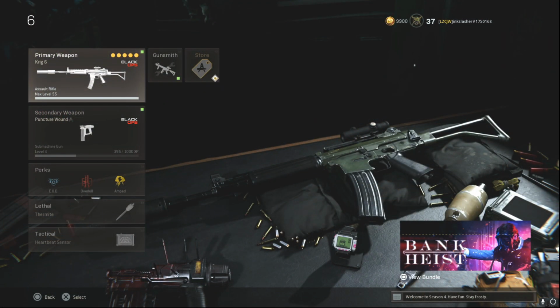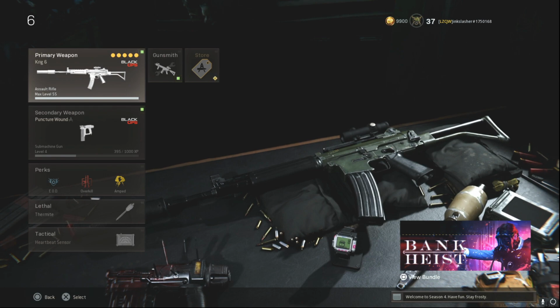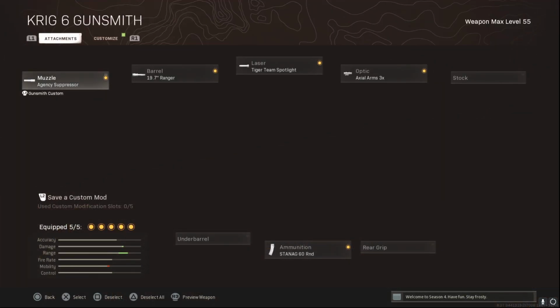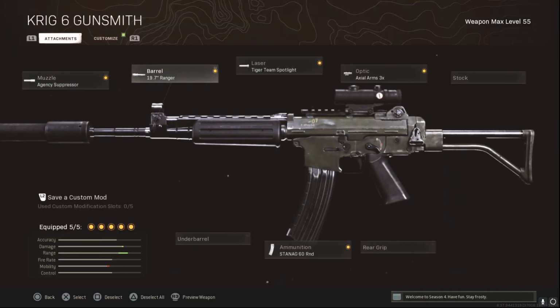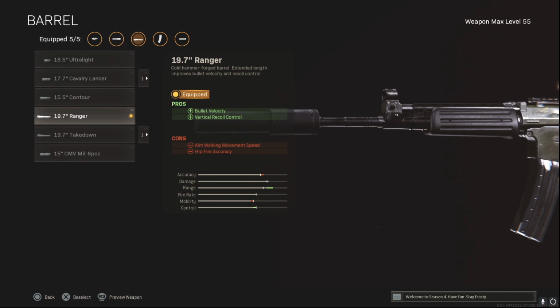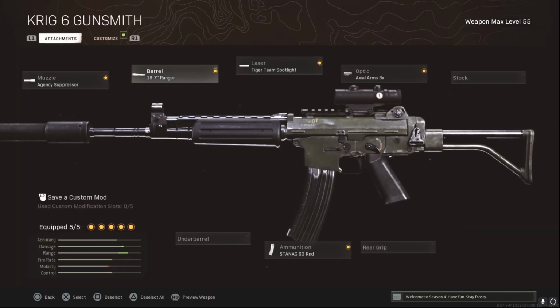The next class we have is extremely similar, once again with an SMG and assault rifle, but this time the Krig and the new weapon, which is the nail gun. As far as the Krig goes, we are going to be using, once again, that Agency suppressor for that extra range and some recoil control. The Ranger barrel is going to improve your bullet velocity and recoil control as well.